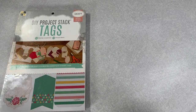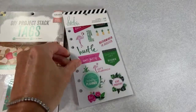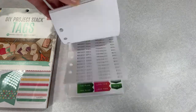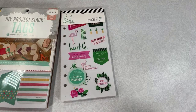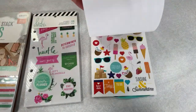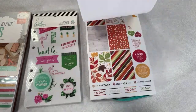You know, I might just lay down. I'm not sure how I want to do this. Let me show you guys what I have for tonight. I also have this Heidi Swap set of planner stickers. I know this goes for over 10. I have this Happy Planner seasonal 1,557 stickers. All the holidays, all the seasons, super, super cute.